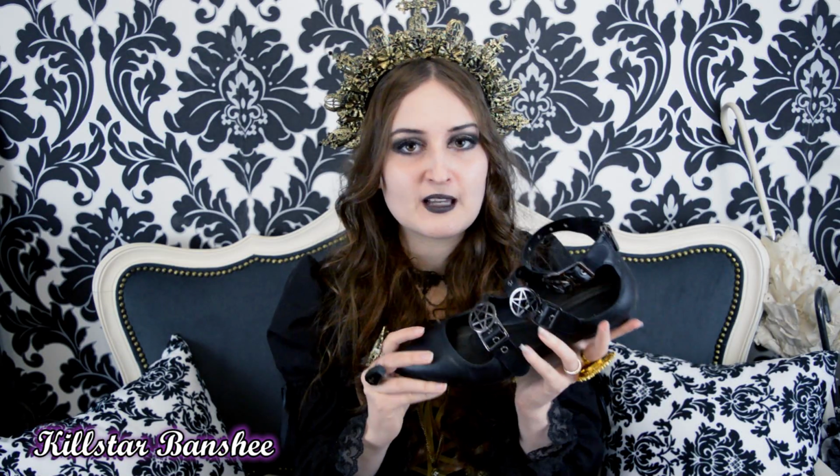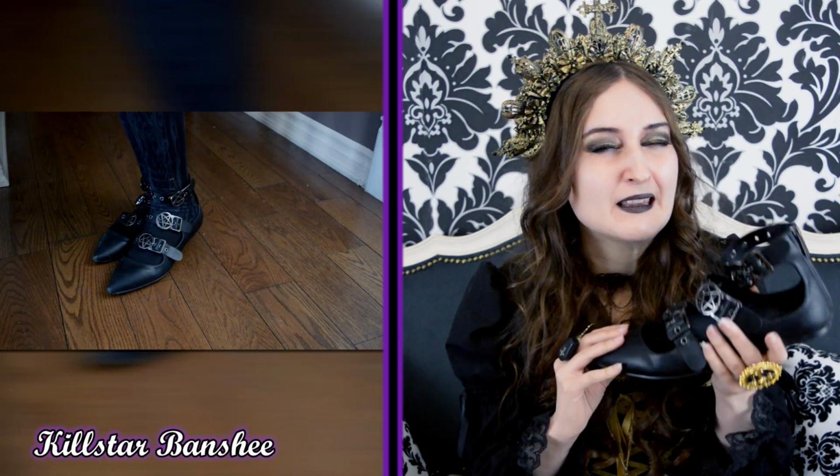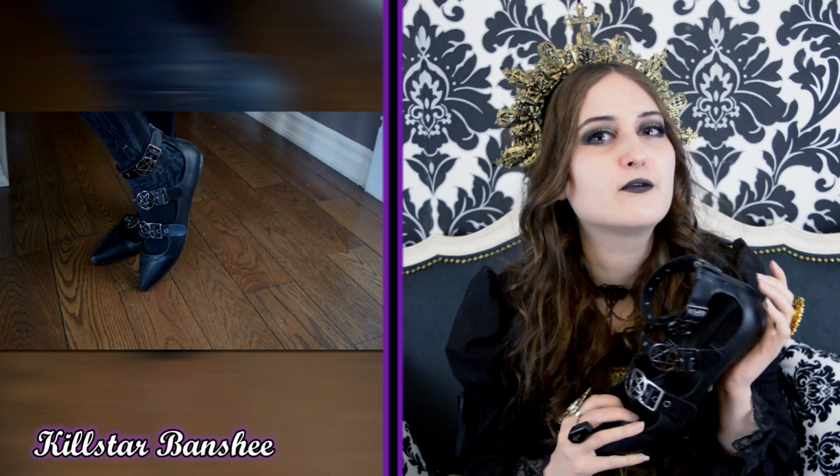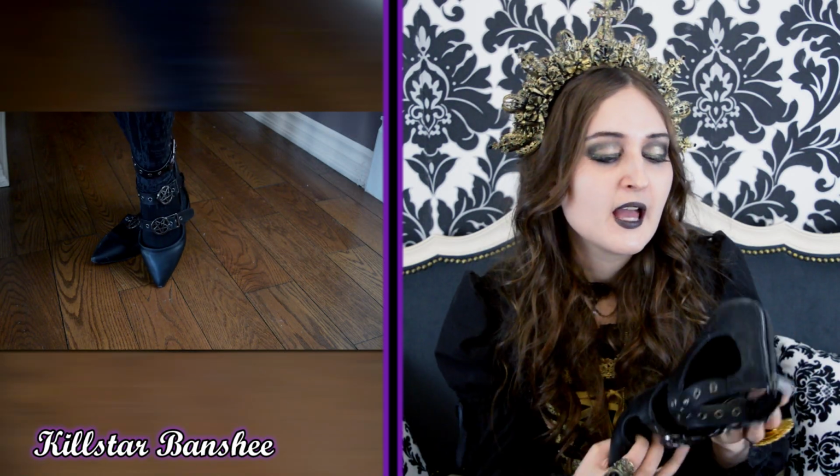This shoe is from Killstar. It's the Banshee model. They are essentially flats that have cool pentagram detailing and buckles. You can make them really tighter on your foot, so that's really comfortable. I was a little wary of the really pointed toe at the end, so I got a 9 instead of an 8 because I thought that it would be more comfortable, and indeed this was the right decision to make.